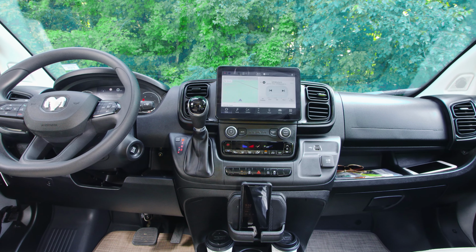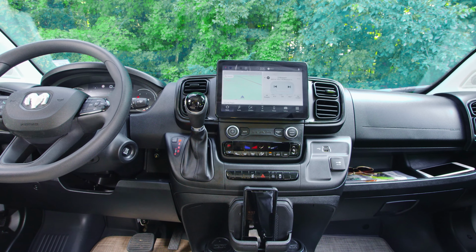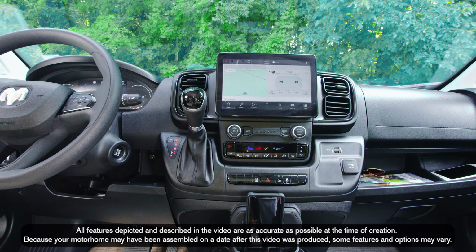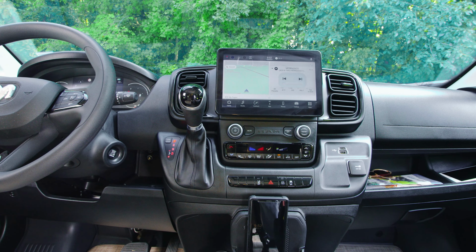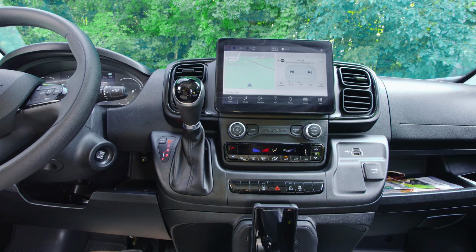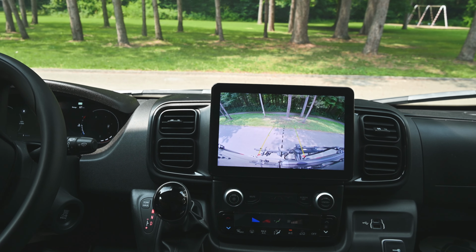In the center here, we find the Uconnect 5 system. It's a 10-inch touchscreen loaded with all the latest features. You can connect 2 smartphones. There is wireless Apple CarPlay, wireless Android Auto, Sirius XM satellite radio, even Amazon Alexa is built in. This crystal clear backup camera makes parking the 18M a snap.